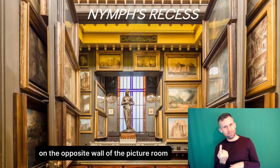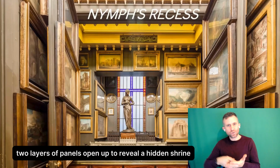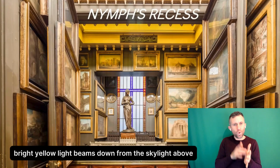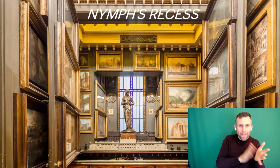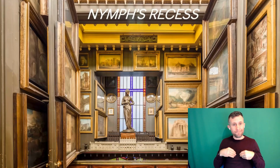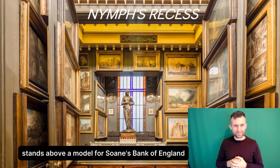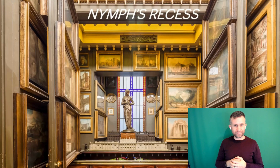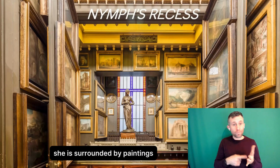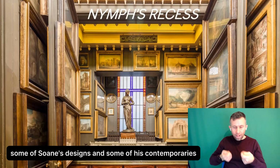On the opposite wall of the picture room, two layers of panels open up to reveal a hidden shrine called the Nymph's Recess. Bright yellow light beams down from the skylight above, as if the heavens themselves burst through the clouds to illuminate the space. The central statue of a nymph stands above a model for Soane's Bank of England, as if Soane is offering it to her as a gift. She is surrounded by paintings, some of Soane's designs and some of his contemporaries.